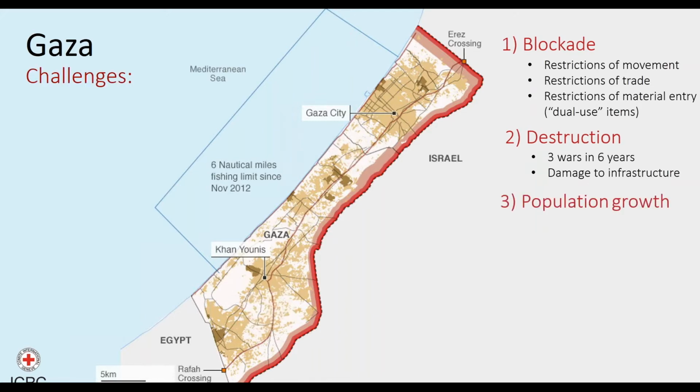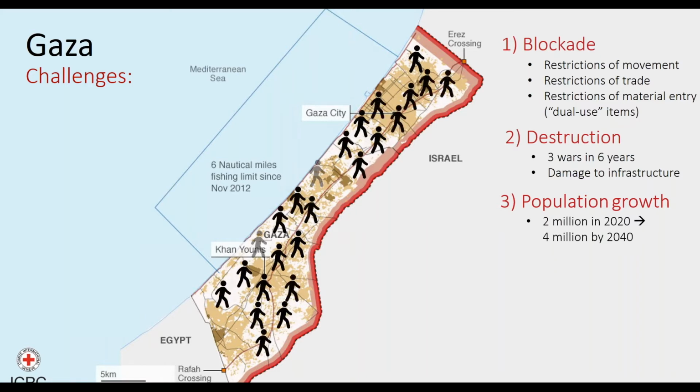Thirdly, there's the issue of population growth. So Gaza has a fertility rate of about 4.5 children per woman, which results in an annual growth rate of 3.4%. Therefore, the population is going to go from 2 million today to about 4 million in 2040, which essentially doubles the demands in 20 years.